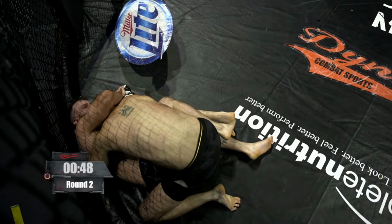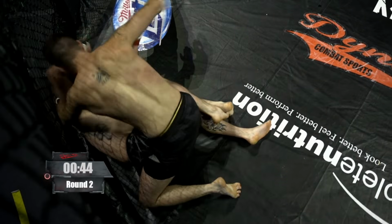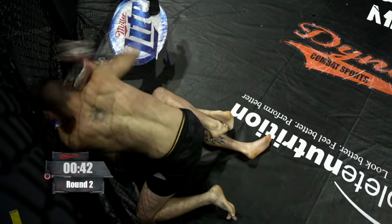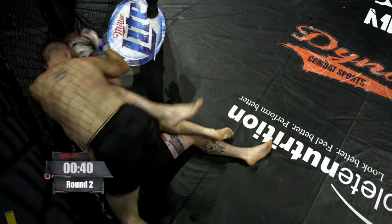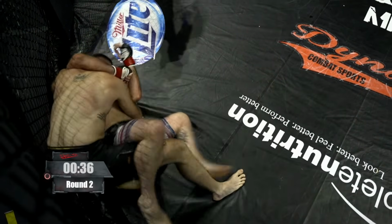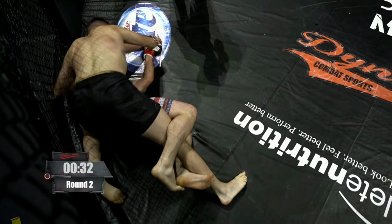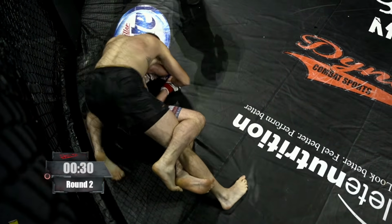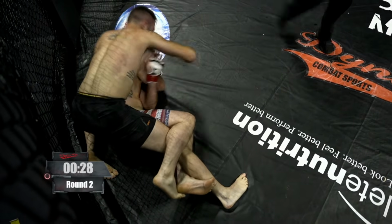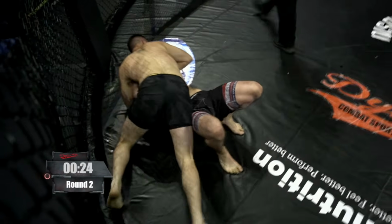Lands in kind of, I mean, what do you even call this position, Cody? Like a quarter guard? Is he inside control? I think he's inside control. Kind of a side control, but his leg's in the way. I mean, the cage is the only thing stopping him from kind of taking the position fully. Tony's got to do something here.